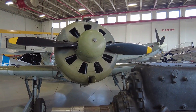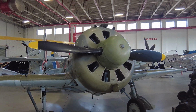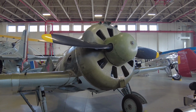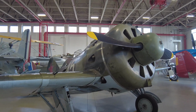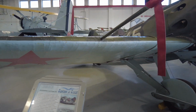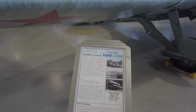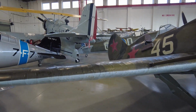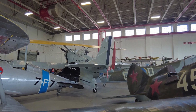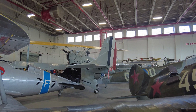This is a pretty cool looking bird here. Look at all the cowlings on there. I believe they can open and close those louvers on the cowling. This is a Polikarpov. I'm probably completely butchering that name, but that's what it is. Oh, and look at the beautiful old Grumman Duck over there. That was used during World War II for search and rescue. Gorgeous airplane.